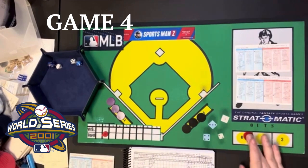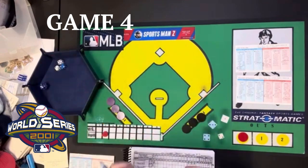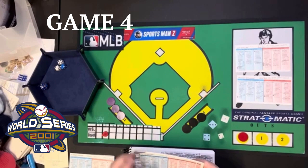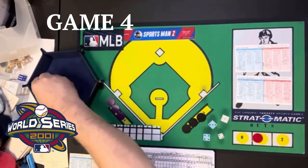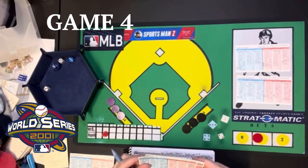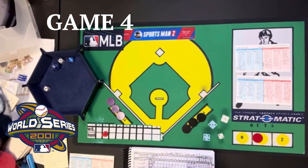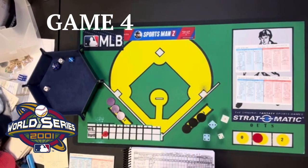We go to the bottom of the second, and Tino Martinez will be the leadoff batter of that inning. He gets a 2-7, and that is going to be a ground ball to second. One away. Jorge Posada. He gets a 3-8, and that is going to be a home run. So Jorge Posada hits his first home run of the series and gives the Yankees a 1-0 lead here. That is the first hit allowed, too, by Curt Schilling.